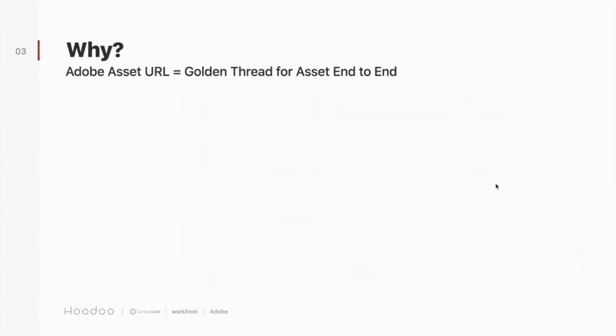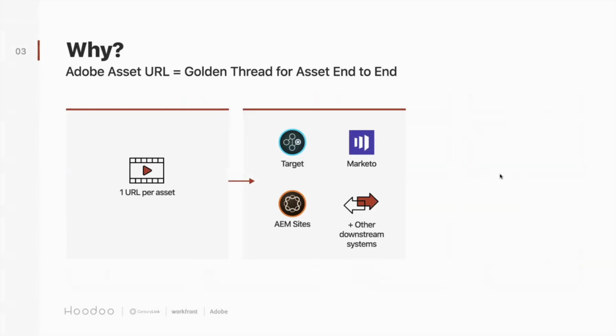Why is the golden thread for asset end-to-end, why is that important and what are we talking about? They're going to show you a little bit more of what this means, but why it's important is for every asset, we're going to have one URL. That URL becomes the single source of the truth. And it's really going to be important when Amy gets to the reporting piece later in the prezo to show you the types of things that we can now report on that we've never been able to do before. So if you have one URL you're using through all your downstream systems, then you actually can start to harness the power of the analytics you get from those and start to ask asset level questions that we weren't able to ask before.